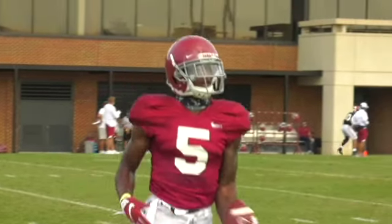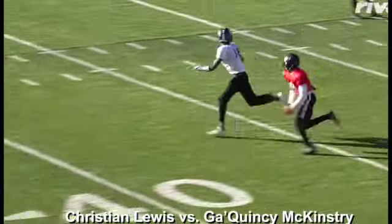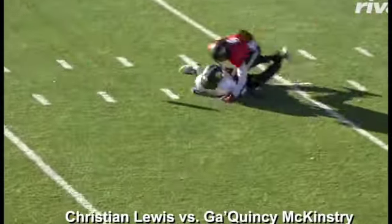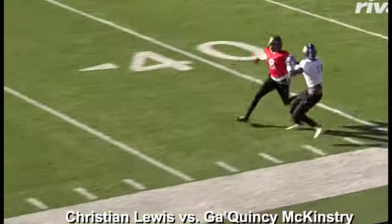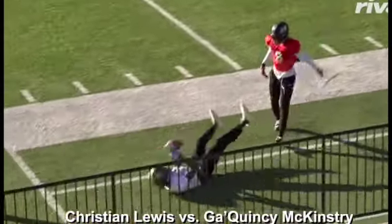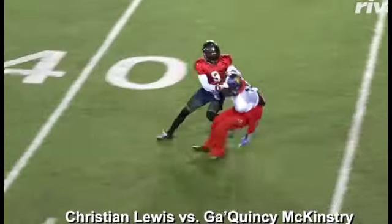Let's look at an early enrollee by the name of JaQuincy McKinstry, 6'1", 180 pounds. I've talked about this before. During the Mississippi and Alabama All-Star game, you could really see what type of corner he was because of his physicality. I know it's tough to start at the corner position for an early enrollee, but I think JaQuincy has that athleticism to be a guy that could potentially fight for a starting corner spot as we go into this spring season. A couple of other guys to mention.